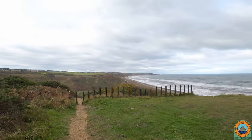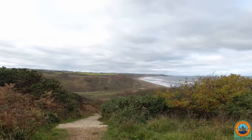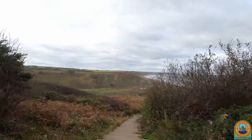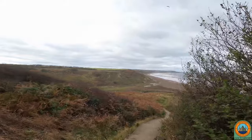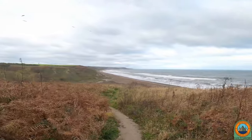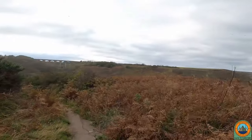Parkrun route over there. Horden Parkrun. And this, I think it's called Castle Eden Burn, where the water comes out into the North Sea. It's really busy. It's quite an unusual little shelf on the beach here. And there's the viaduct.